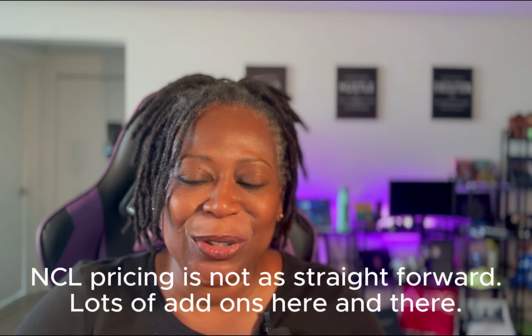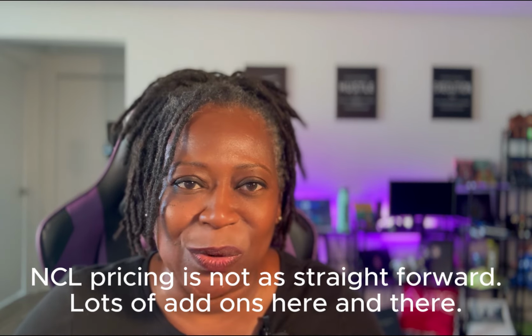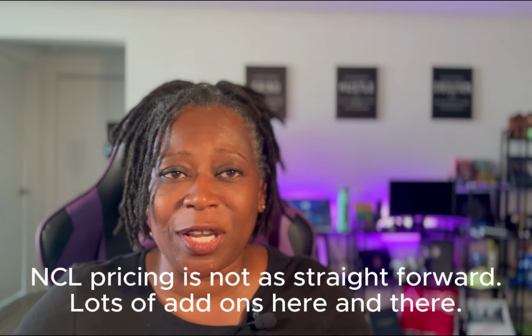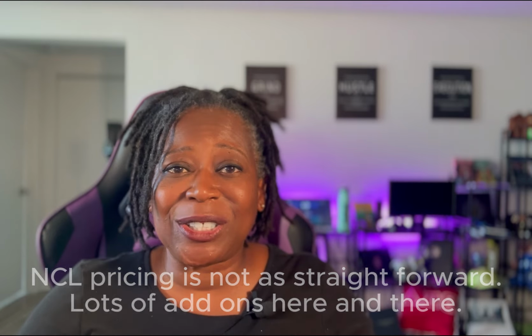Now, considerations for NCL. Well, first of all, if you use Wi-Fi, I know they have Free at Sea and Wi-Fi is included, but it is not unlimited Wi-Fi. So if Wi-Fi is important to you and if you use premium Wi-Fi, you're probably going to have to purchase additional Wi-Fi. Also, the dining. For solo cruisers, if you get that solo cabin, it doesn't include specialty dining every single night. So there is a limit to the dining, there's a limit to the Wi-Fi. And for Norwegian, also, the free drinks are not unlimited free drinks as far as you can get anything. So they do have a limit to that as well.